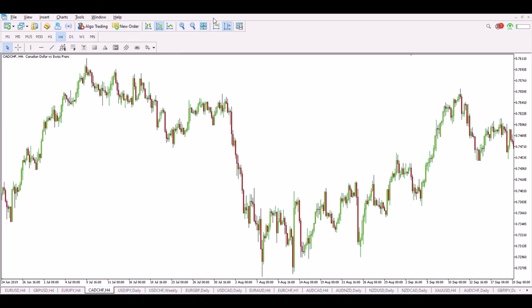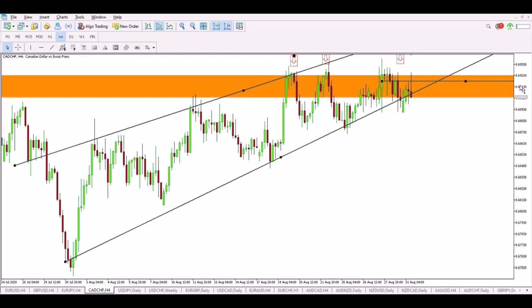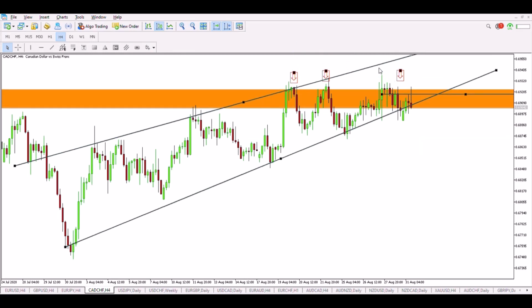So here let's go back to the 4-hour, and we can see that we are having this wedge pattern right here. As you can see, the price touched the resistance right here once, second time it touched right here, third time it touched it here, and on the third time I decided to take a sell trade. So I took sells somewhere here. I will tell you exactly. I think I took the trade right after this candle rejection.